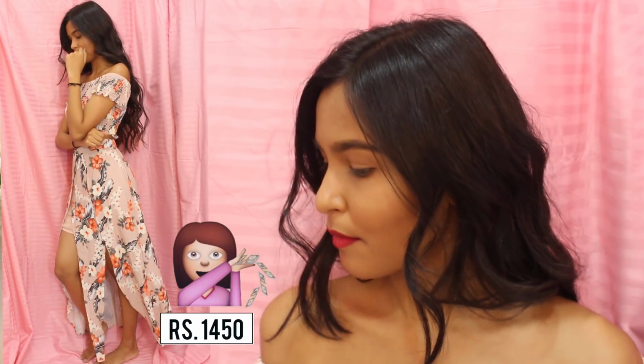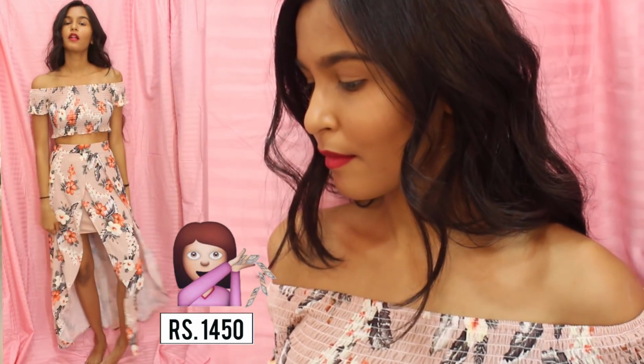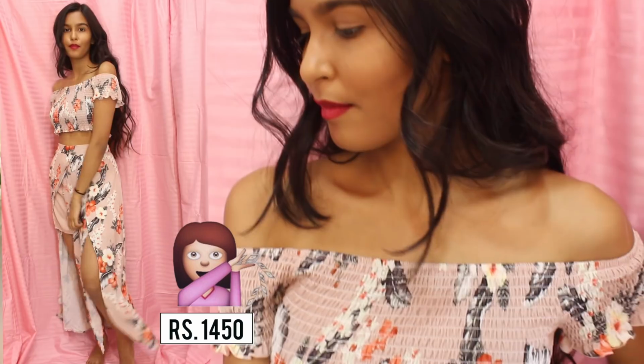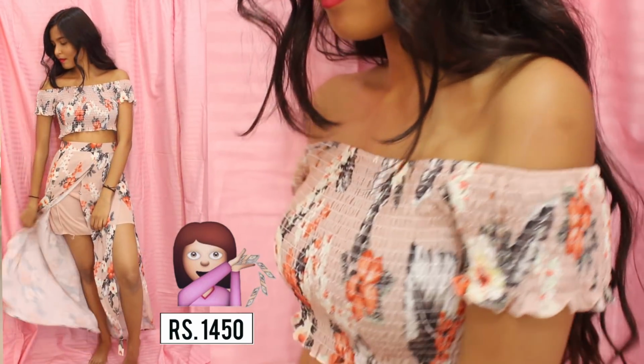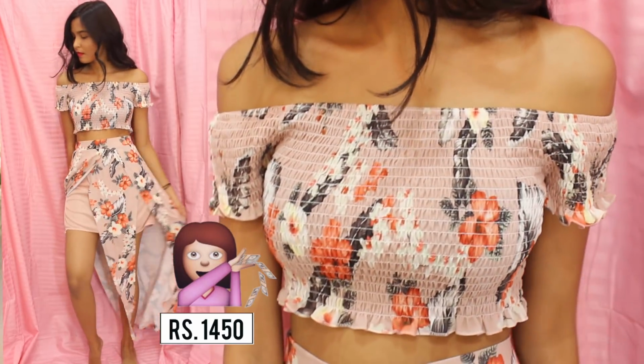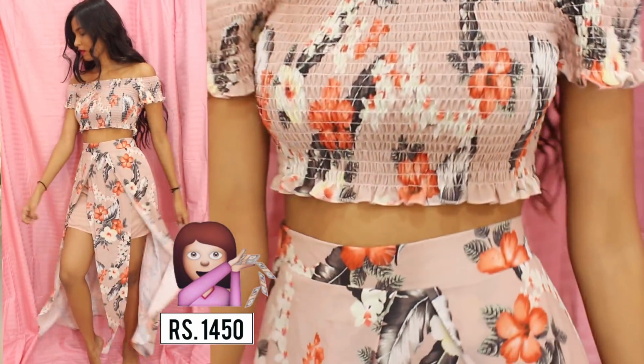It's a coordinate set. I really like wearing coordinates. Coordinates and dungarees are my 2 obsessions. I love them. But I don't really own coordinates which are a skirt and a crop top. I usually have trousers and a crop top, or trousers and an off-shoulder top. Those are the type of sets that I have.